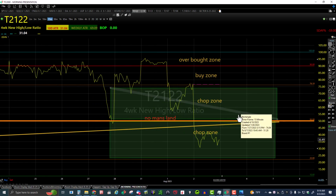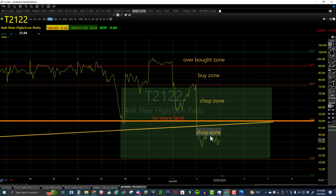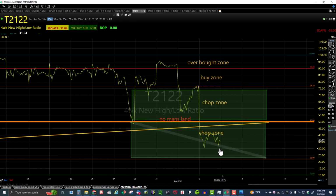So here we are, T2122 on the 15-minute. We're down here in the chop zone right now, all right? And we need to find our way, and we made a lower high right here. And we're on our way to try to make lower lows. We'll see what happens today.